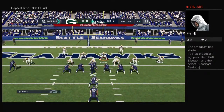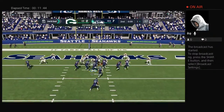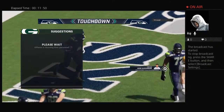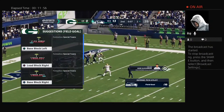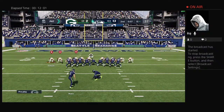Another shot from the 1 on 2nd and goal. They'll try to run with Carson, and he will take this one in for the Seattle touchdown. Chris Carson in the final seconds of the first half. And the Seahawks add on to their lead. Jason Myers for the extra point.